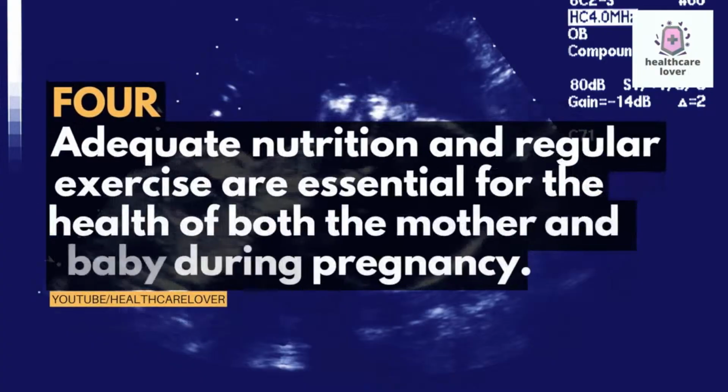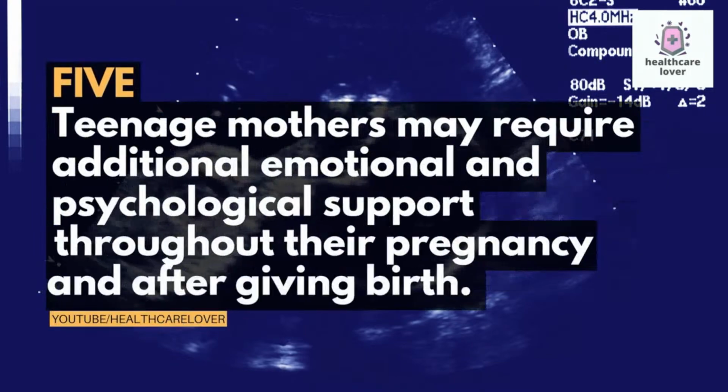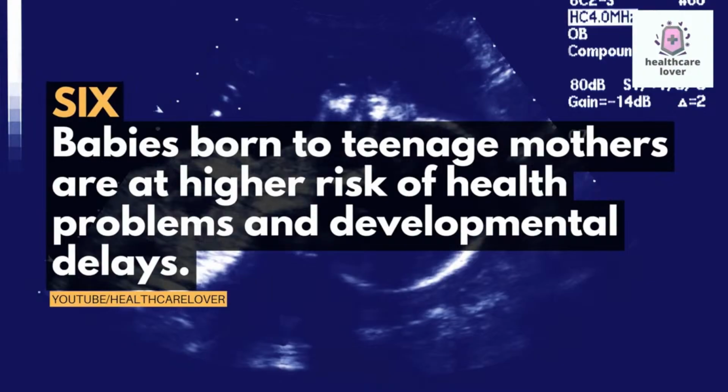4. Adequate nutrition and regular exercise are essential for the health of both the mother and baby during pregnancy. 5. Teenage mothers may require additional emotional and psychological support throughout their pregnancy and after giving birth. 6. Babies born to teenage mothers are at higher risk of health problems.